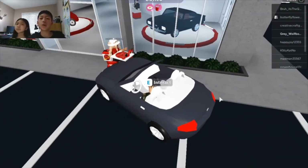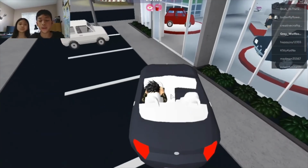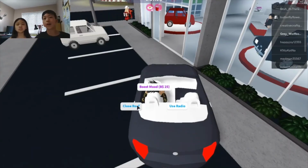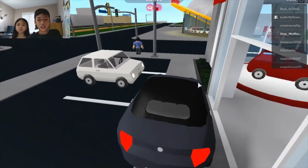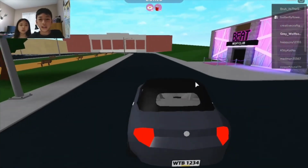And also, guys, remember that we're also gonna be building a racetrack. So make sure to check that video because I'm gonna be using this car in that racetrack. And in that racetrack, there's gonna be many ramps and obstacle courses. So yeah. Okay, so let's head. Wait, let's see what it's called.